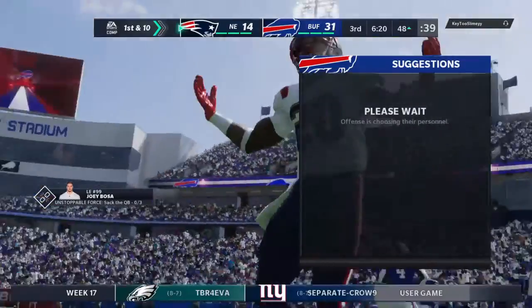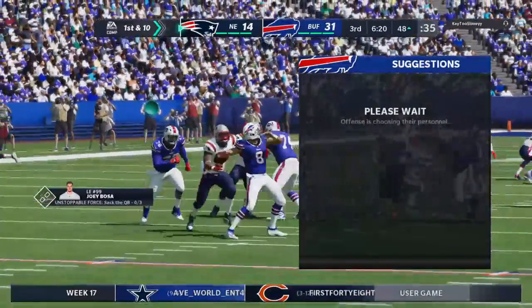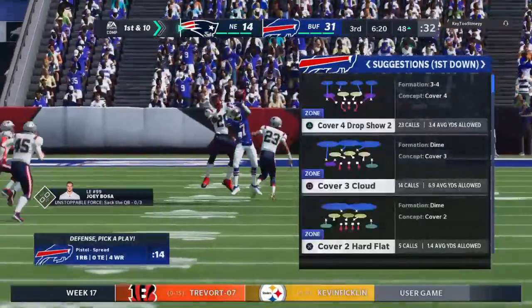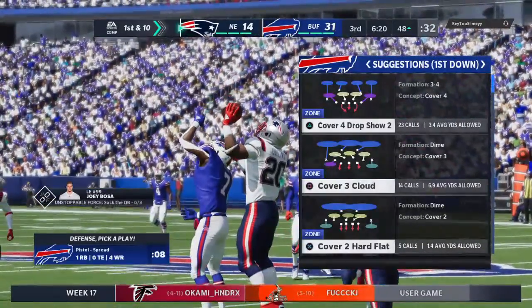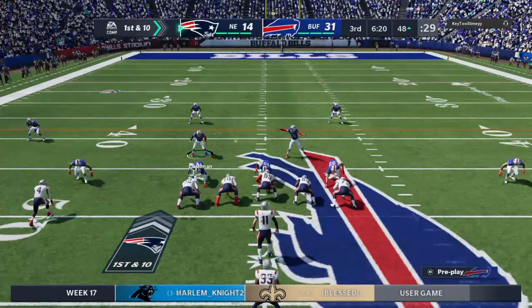Pretty much everything went their way offensively in the first half, but now an interception on the opening drive of the third quarter. As we know, the key to everything here, don't get careless with the football. The problem is you've got to stay aggressive as well. So where's the line between being aggressive and attacking and being overly aggressive? I think they just crossed it on that one.